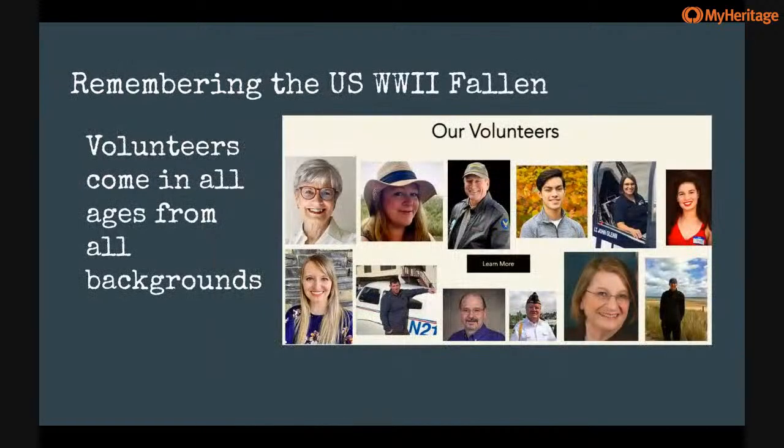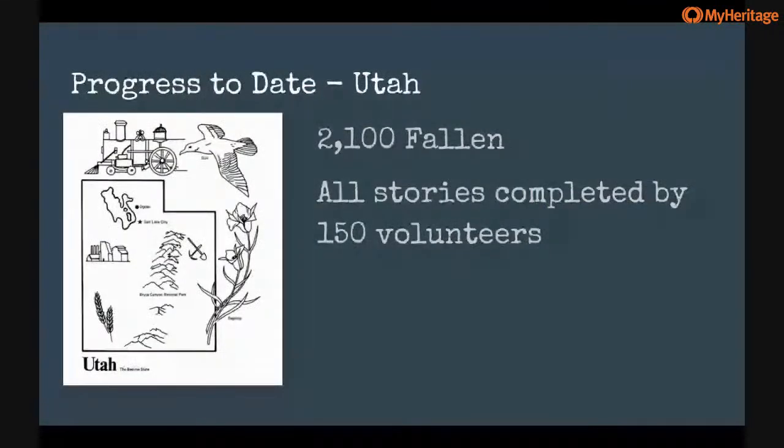So we have volunteers that come in all ages, from all backgrounds. A little bit of detail on what we've done so far: in 2020 we did a pilot project in Utah. Utah had 2,100 people who died in World War II, and thanks to the help of 150 volunteers, every one of those stories has been completed. So one state down, 49 to go, right?